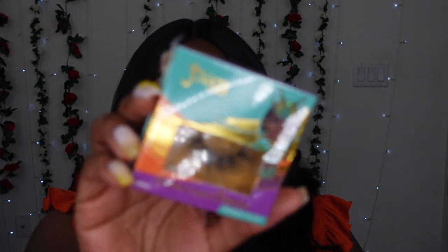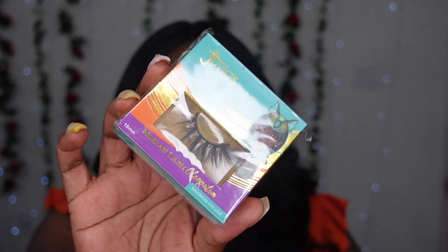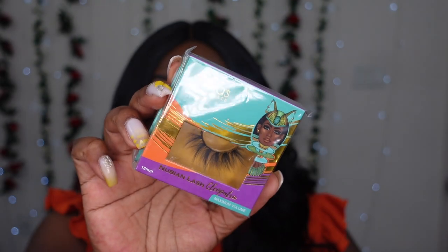Okay, and then I picked up another pair of Juvia lashes. I'm becoming a fan of their lashes. Yes, I'm one of those. And these are in the style Cleopatra. I already had this style, but I kind of ruined mine with the lash glue. It was one of my favorites that I got from Juvia. So I said, let me just rebuy her. So I did rebuy her.